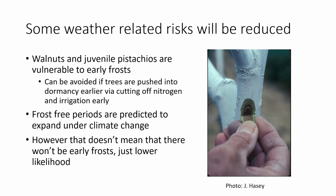It's not all bad news. Some weather risks are going to be reduced, like frosts. Walnuts and juvenile pistachios are vulnerable to early frost events. We think that what happens is if they're not pushed into dormancy early enough in the fall, freezing or close to freezing temperatures can damage these tissues. We can try to force them into dormancy, but in pistachios, saline soil has been connected to winter juvenile pistachio dieback, which is the term that's been coined to refer to chill damage. And you can't always control that. But we think that these early frost events are going to decrease under climate change. And so frost risk might be reduced in the future.